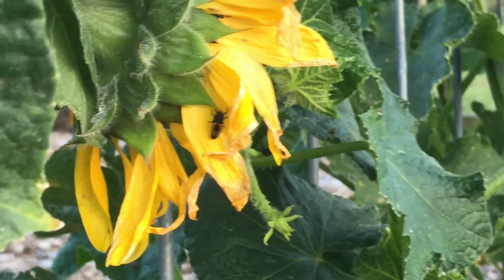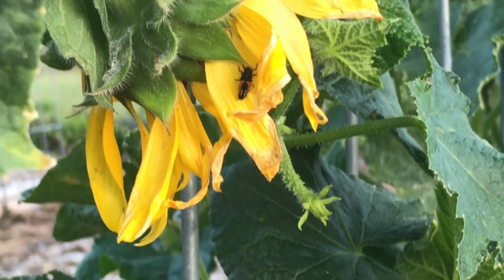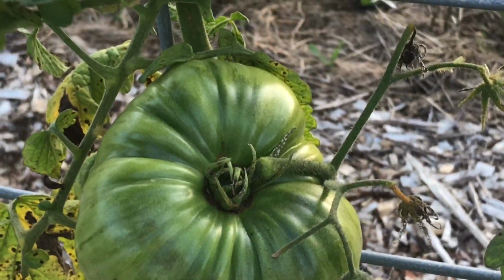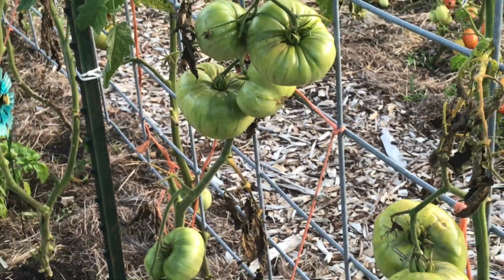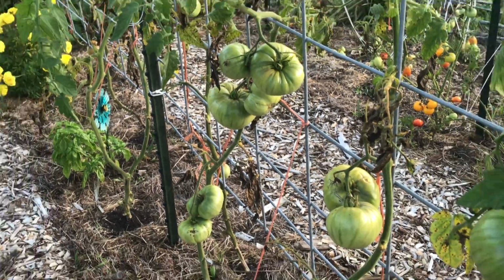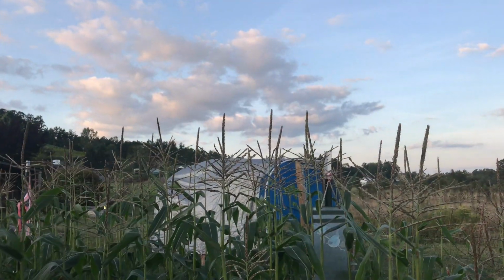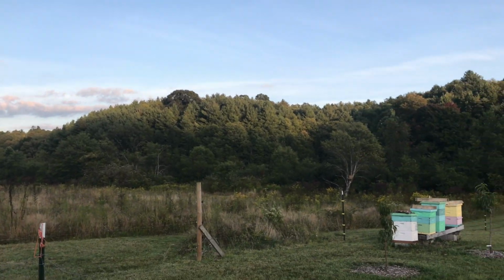Everywhere I go, there's ladybugs. So cool. What a beautiful evening. Fall is in the air. You can feel it.